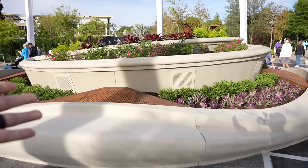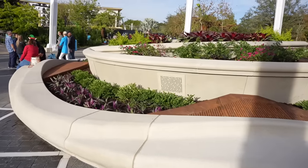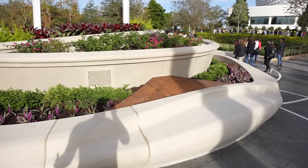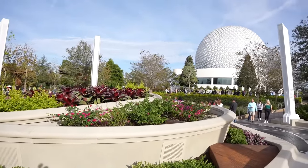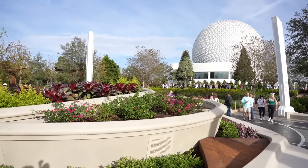And right here used to be the main water fountain, and this is what we have now. I mean, it is very nice, don't get me wrong, but I do really miss that fountain. That was so iconic to this theme park. Look at this view. What a great view.